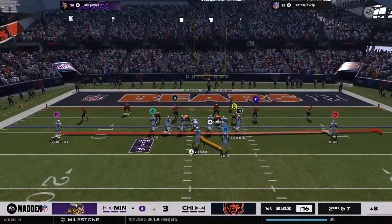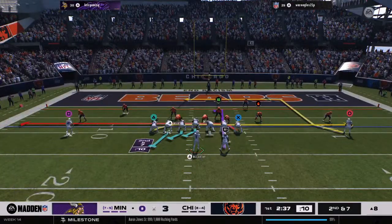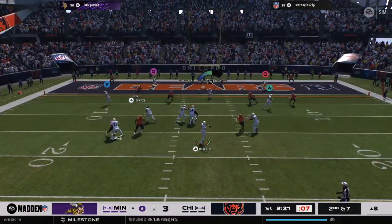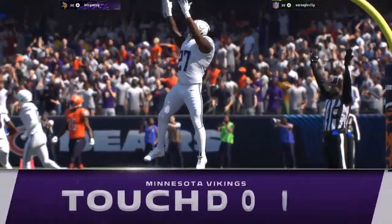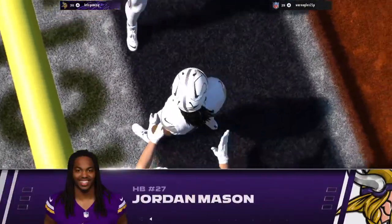After the 3-yard pickup, it's 2nd and 7. Operating from the gun, it's McCarthy. He'll dump this one off to his running back, complete. Touchdown, Minnesota. The Vikings pull ahead 6-3 in the first.